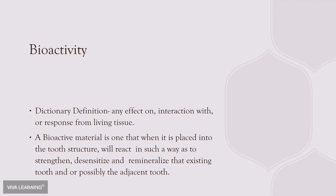Now, bioactivity wasn't a hot button then. It wasn't a term that needed to be used or was used a lot at the time. As we've evolved in our profession, as we looked at minimally invasive dentistry, the term bioactivity has emerged to the forefront and has become a hot button, especially when we focus on restorative materials.